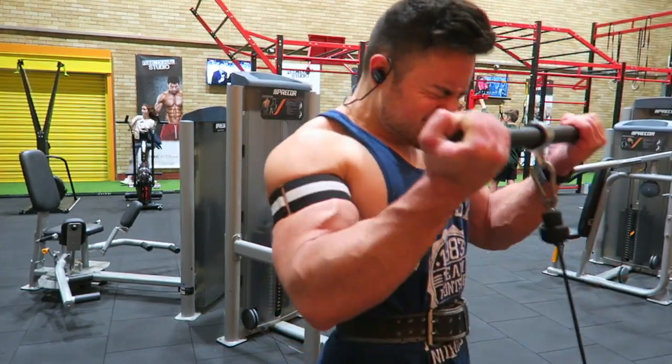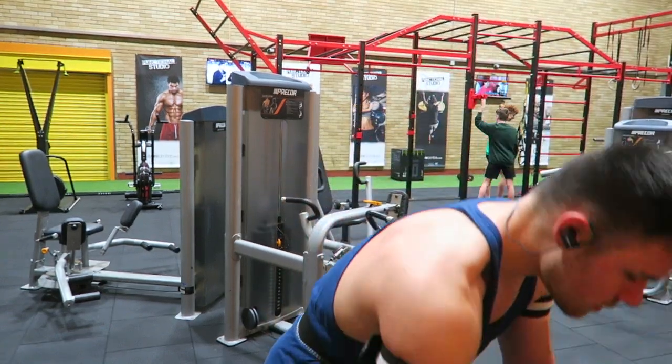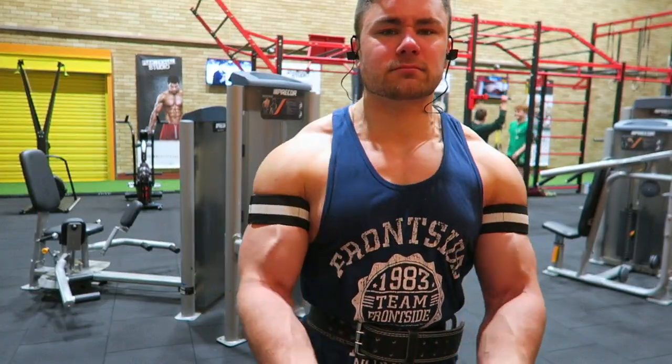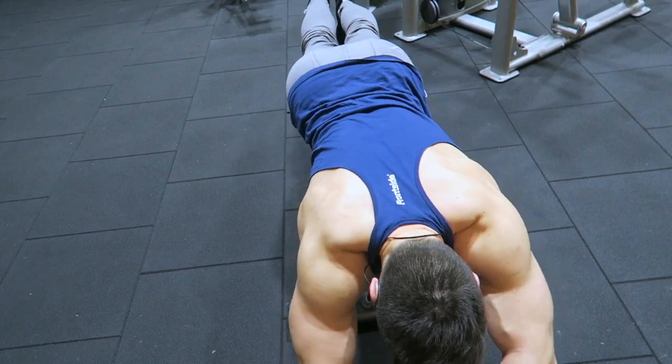So you have to constantly readjust and get a little bit of blood to go through the muscles. And my God, the pump is insane on occlusion work. And I do love it. It's something which I've done before, and I will probably keep in.